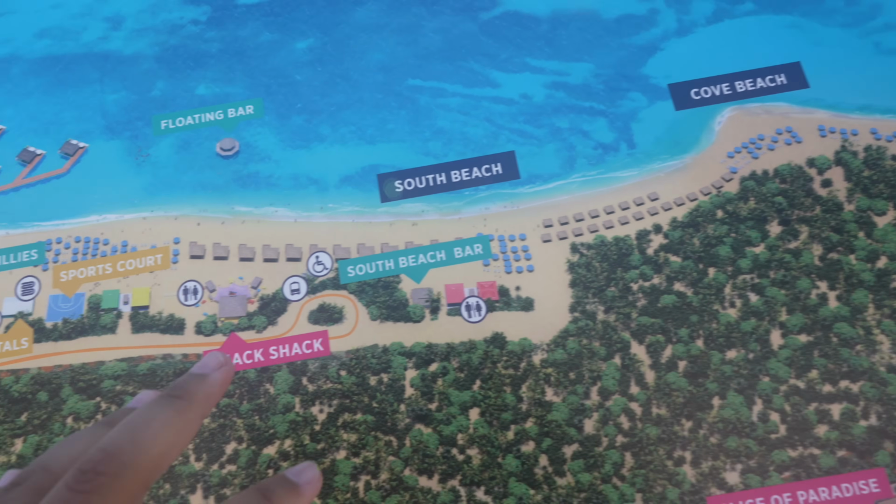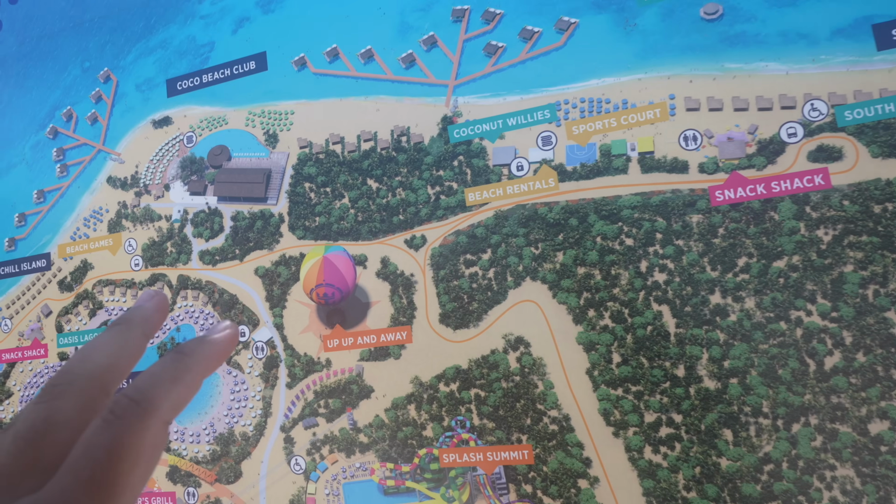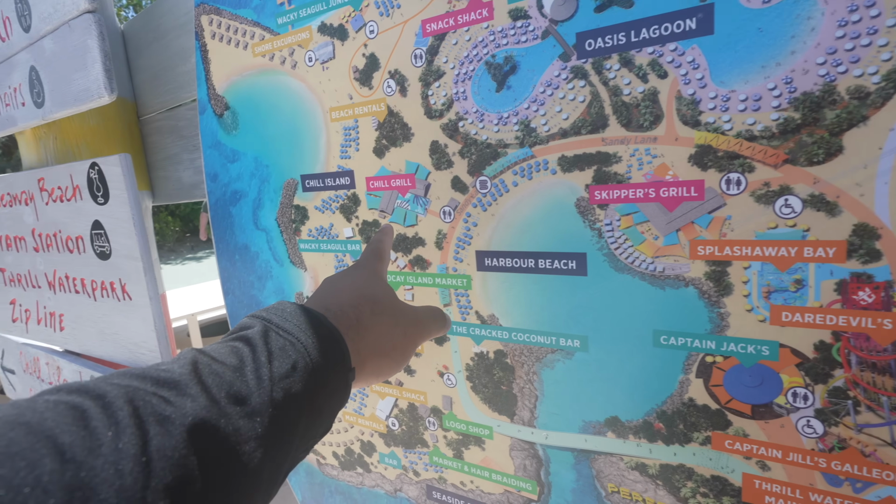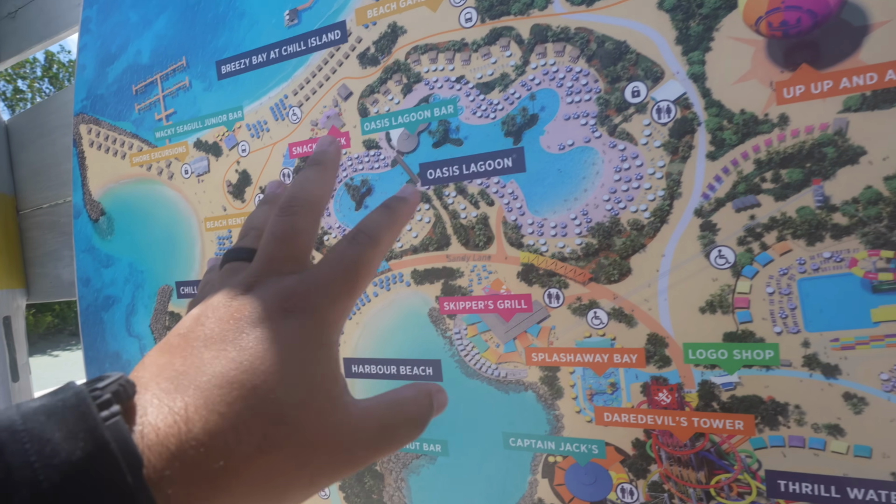So I think that's what we're gonna do, and just kind of hang out. We haven't had breakfast yet, so I know Coda's really wanting lunch, so she may want to go to Chill Grill. So we'll see. Let's head on over there and see what Coda wants to do.